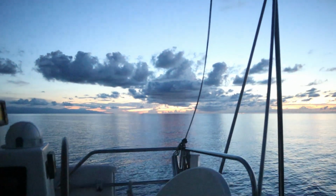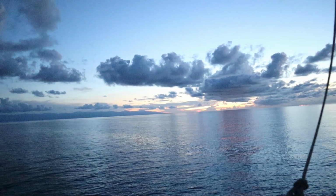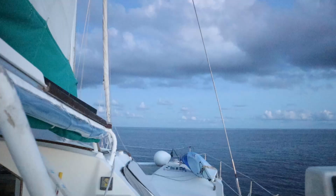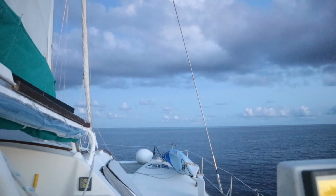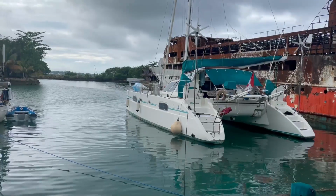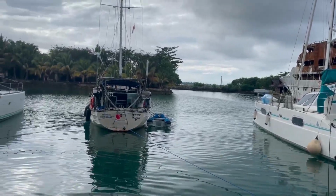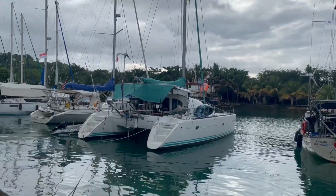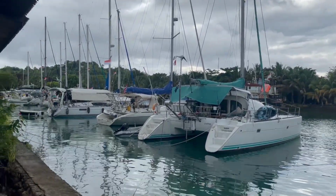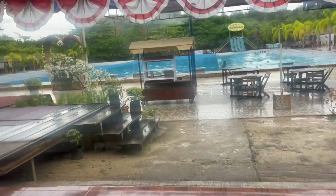Good morning, people. It's 6 o'clock in the morning. So we are currently in Temporada Marina. It's not the fanciest marina, but it'll do. This is a nice place.